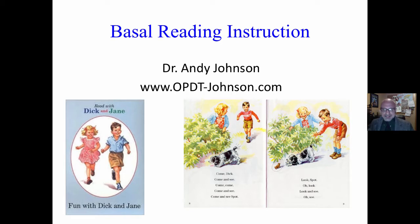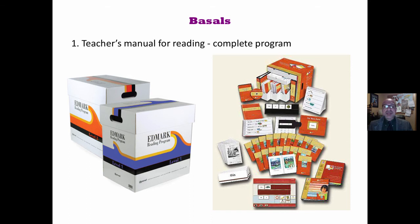Full disclosure, I think a knowledgeable teacher can teach much more effectively without them. However, they are a tool, and a tool's effectiveness is based on how it is used. So you can use them effectively. I think knowledgeable teachers can do a much better job without them. That said, let's take a look at the components.